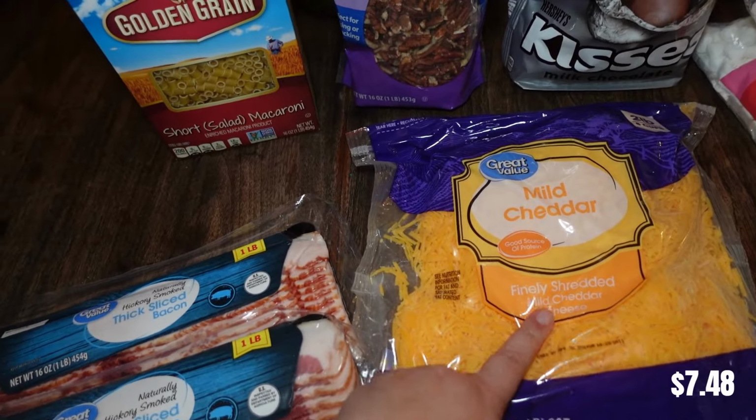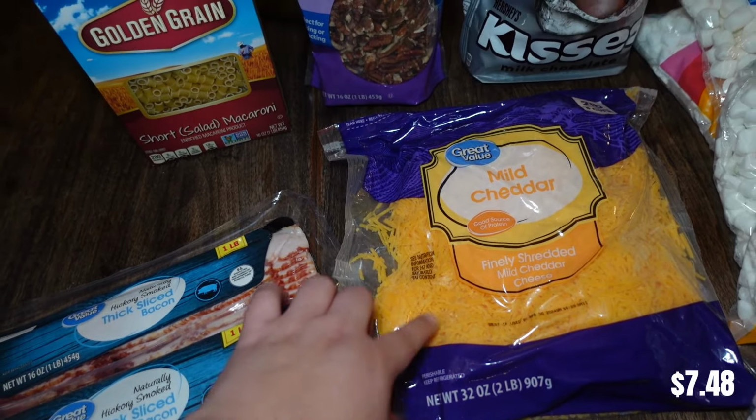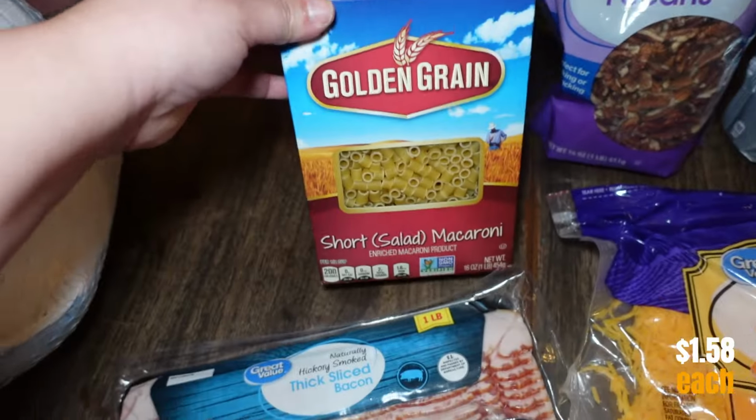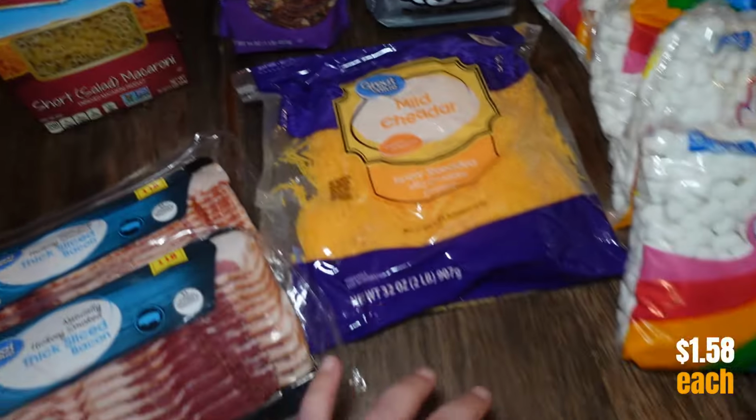We got some shredded mild cheese. What did I say that weird? Shredded mild cheddar cheese. There we go. And then I got 2 boxes of this short salad macaroni for macaroni salad.